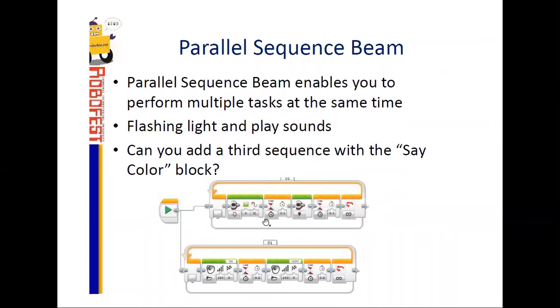So this is what a parallel sequence beam looks like. In addition to your main sequence beam that you usually see, you add more things that run in parallel, so you can do multiple things at the same time. For example, you can flash a light or play sounds. You see that this set of blocks is flashing a light: it goes green, waits a tenth of a second, and then flashes red, and it repeats. And at the same time, somewhat independently, you could be playing sounds.